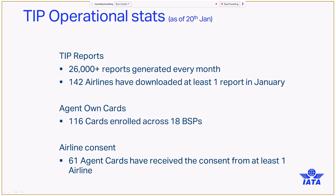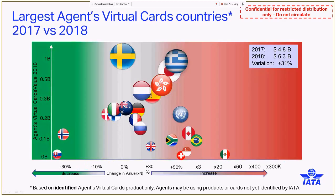Okay, so some stats to know. And if I may comment, this is something I have mentioned to the TIP team. We have received some, not complaints, but comments from agents that they have been enrolling their cards, but they haven't been receiving the consent from the airline. So I told the TIP team to make sure they mention that to the airlines during the external webinars.